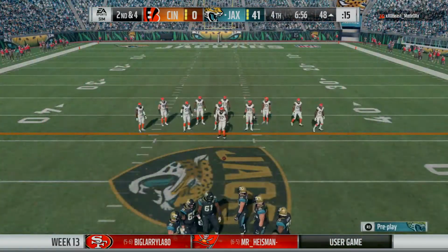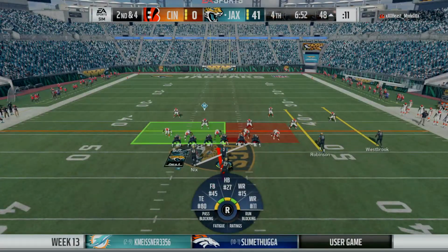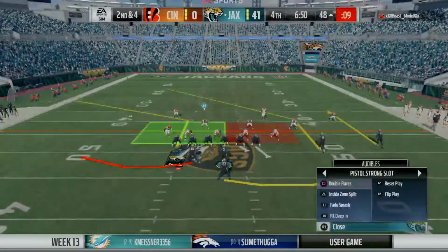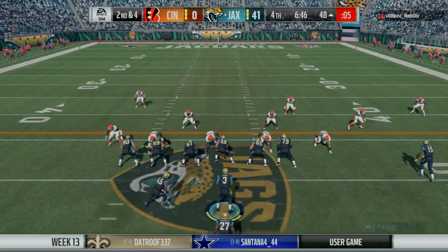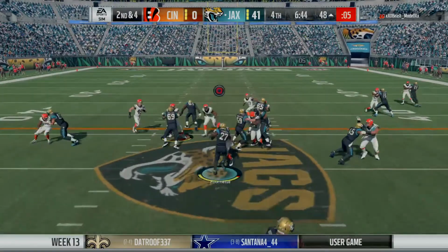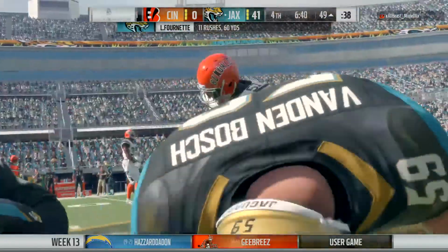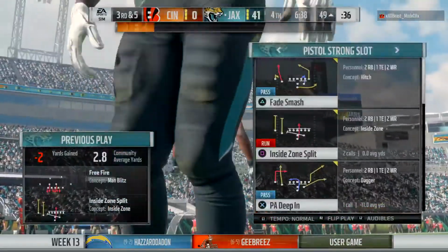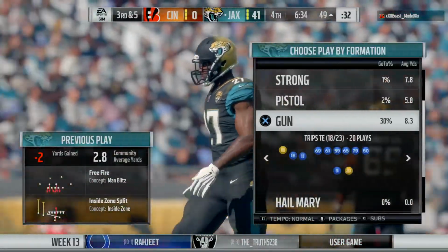See if they stay on the ground for 2nd down. They'll run it again with Fournette. And after the good gain last play, this time, as he's going to be stopped behind the line of scrimmage. He lost 2 there, and it's 3rd down.